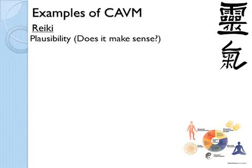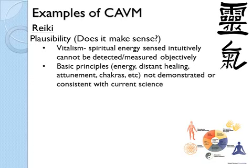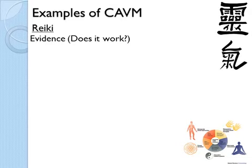So does this make sense? Is it biologically plausible? Well, again, it's a vitalist argument. It's a theoretical idea that says that the core aspect of the therapy is something that science can't detect, can't measure, can't consistently, objectively evaluate. It has to be sensed intuitively. So right away, we're left with the problem of having a practice that's based on an idea science can't really say much about. So from a scientific point of view, we can't really say much about the plausibility of it, except that it's simply not detectable. The basic principles can't be demonstrated, and so we can't say much about it.